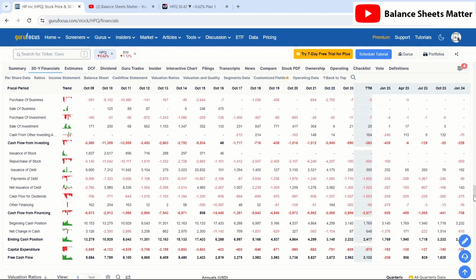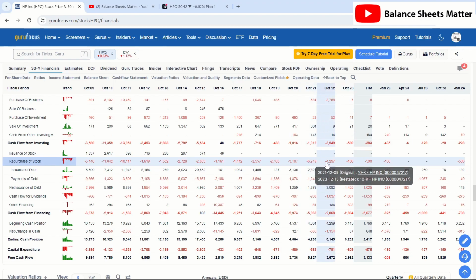So we basically go down a little bit more. You can see that they haven't issued any stock, but sure, they bought back a lot of stock. And you can see that when their debt was really ramping up, they're buying $6.2 billion of stock in 2021, $4.3 billion in 2022. So they're basically taking out debt to buy back shares.